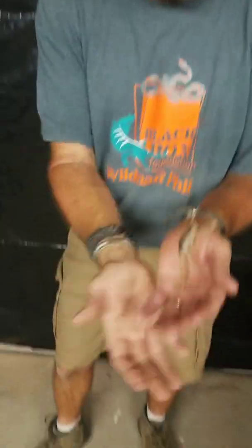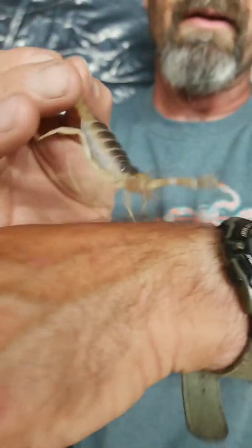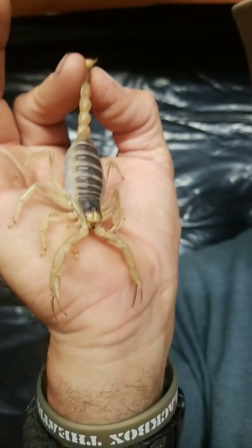When the sun comes up across the desert, this is what the scorpion looks like here. And once again, I don't know if on those close-ups you could see, he's called a desert hairy scorpion because he does have little tiny hairs all over him. And that's where we got the name.